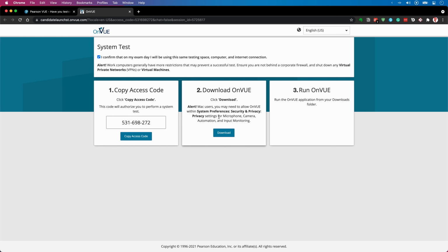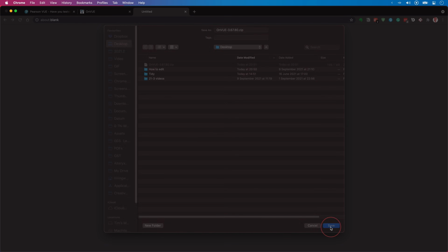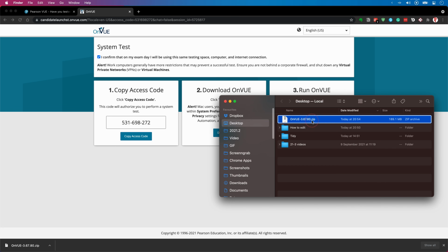So to do this test, you simply go to this page, you copy the access code, you download the software. This software downloads to your machine. I'll overwrite the existing one that I've got here. Essentially your code is unique to you, so you can't use one that someone has given you. You need to make sure you use your code. Because I'm on a Mac, I'm just going to download this. It might look slightly different on Windows, but essentially it should do exactly the same thing.